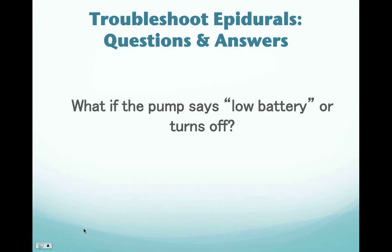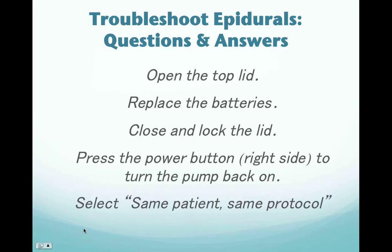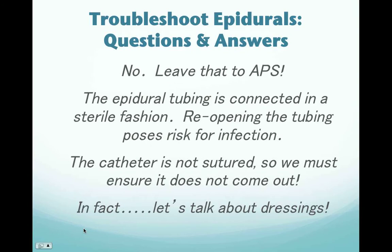And what if the pump says low battery, or it just shuts off and all of a sudden my patient is in a lot of pain? What do I do? Well, no need to call the anesthesia resident. This is all something that you can actually do yourself. Just open the top lid, replace the batteries, close and lock the lid, press the power button, which is on the right side, and turn the pump back on.